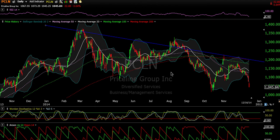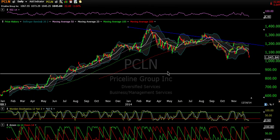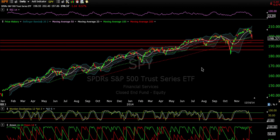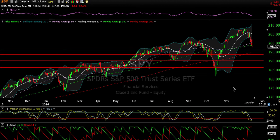But it's easy to make money in this market if you listen to the charts. Okay. Do not listen to the noise that is out there. Pay attention to the technicals. This way you can make the money for yourself. That's the name of the game. You want to fill your pockets and you want to fill your bank account.